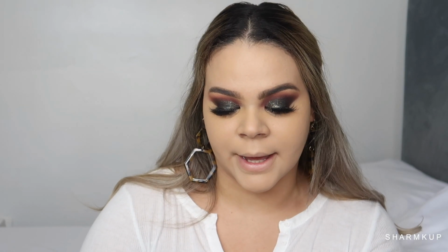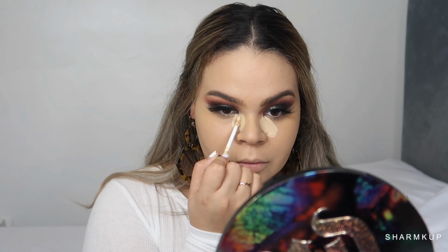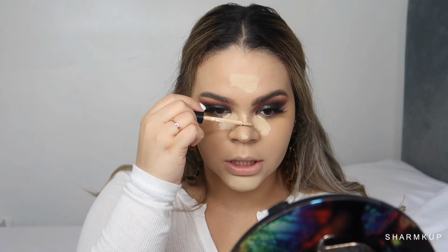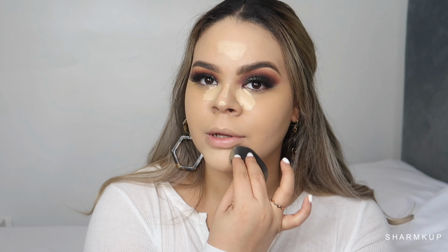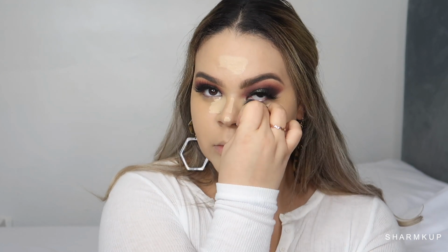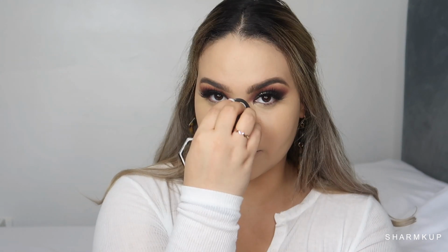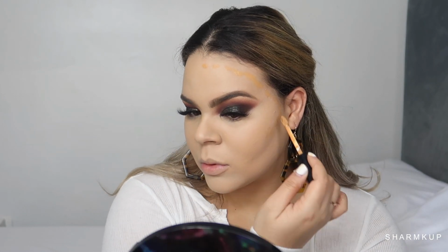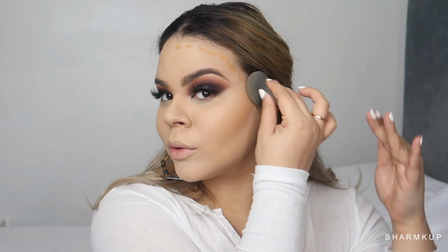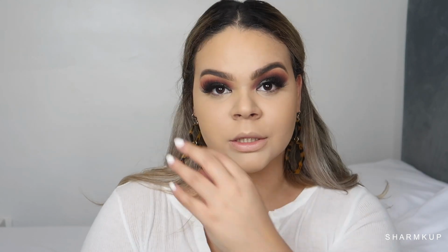Highlight, I'm taking the shade light neutral olive, and I'm just going to place that right here on my forehead, on my chin, a little dot on my nose, and then down the bridge of my nose. It was a little bit too warm, but I feel like it looks really good right now.